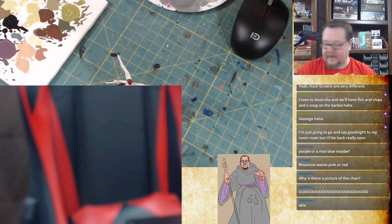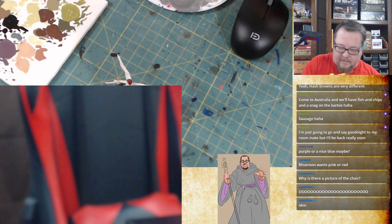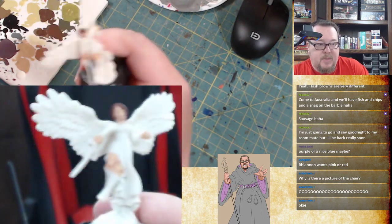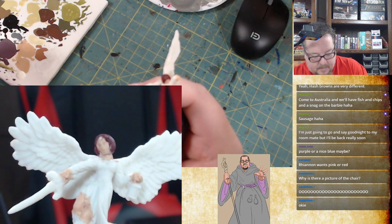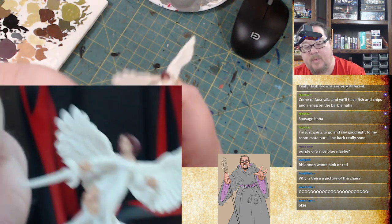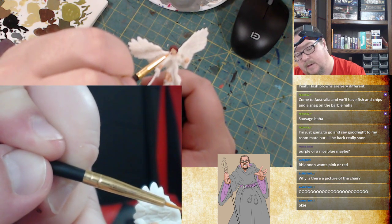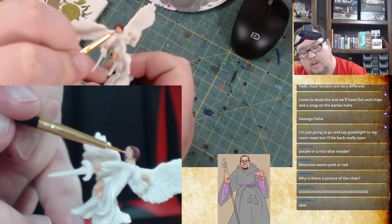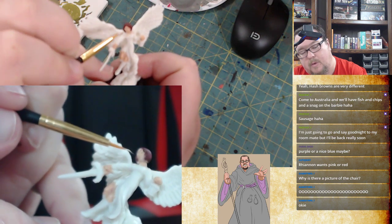All right, so there's the ivory. Ivory, not off-white. Off-white is even a little too white, that color. Chat, I don't know that you're even going to be able to see this, but we'll try. I'm not even watering this down because I don't want it to run at all. So I've got a completely dry brush. Sometimes I'll do this with a toothpick, but I just want a little tiny dab of white there.